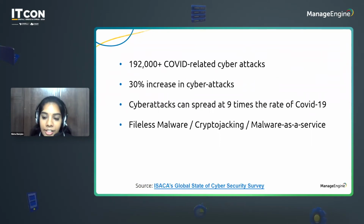Businesses are at a greater risk of falling victim to cybercrime due to the large-scale growth of work from home, customer-facing issues, and other online activities which are exploited by cyber criminals. According to Data Connector's research, cyber attacks can spread at 9 times the rate of COVID-19. They can also lie dormant for months while they spread.